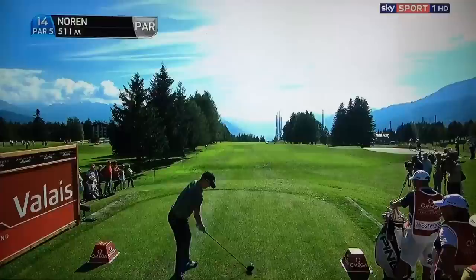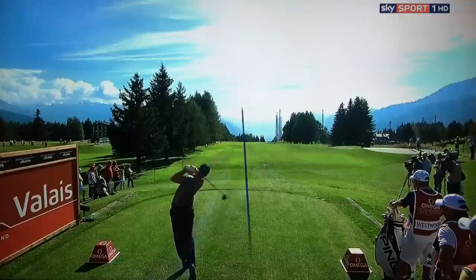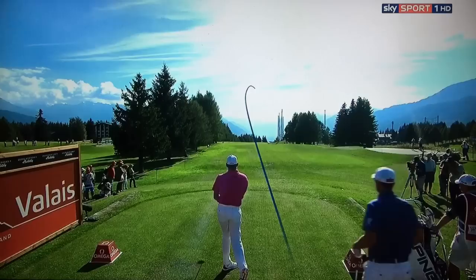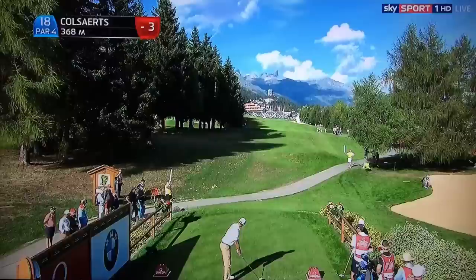Best part of a 15-minute wait for this group on the 14th tee. Clear to go now, Norrin. Starting at left, coming back to the middle of the fairway. Negatively turning. He can't hear me, it's all right. Very defensive shot though, a little low choppy one.